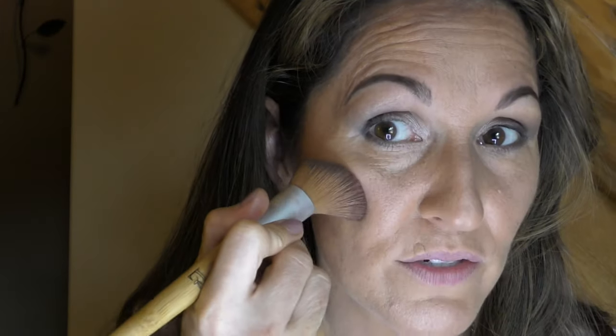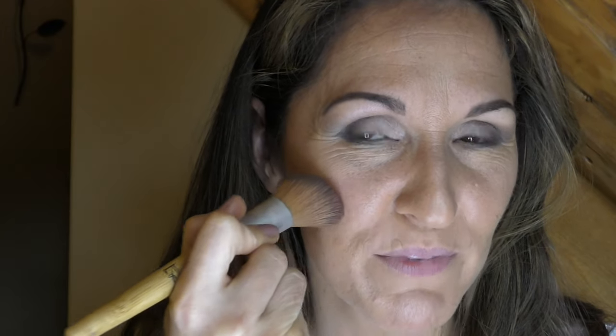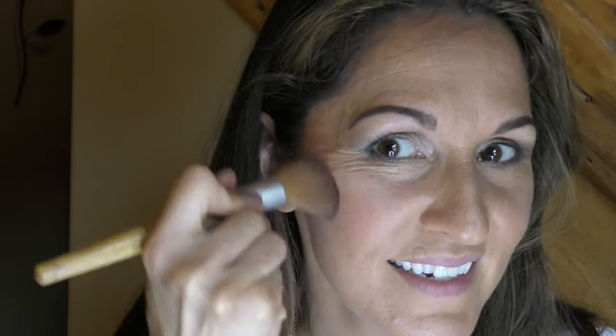Just blend. Okay, now you start on the side of your cheek, the balls of your cheek, and just spread it in there and go kind of upwards. Always bring your makeup slightly upwards, and just blend it in. And again, I just go up and around a little bit with it. Just blend it all in. Now I'll do the other side.